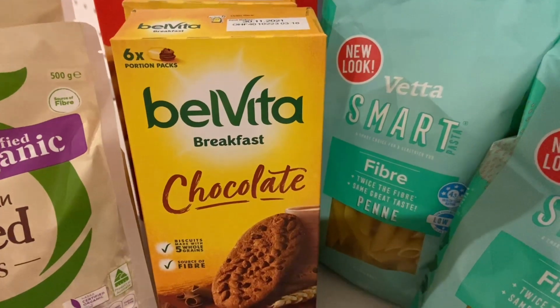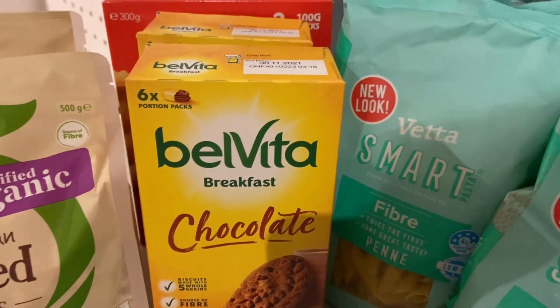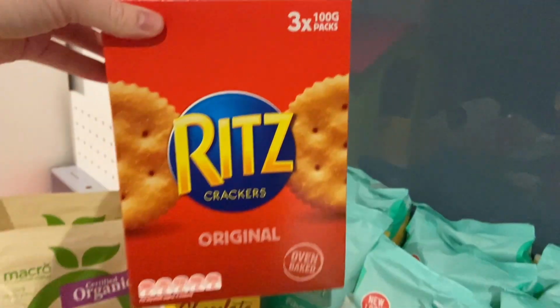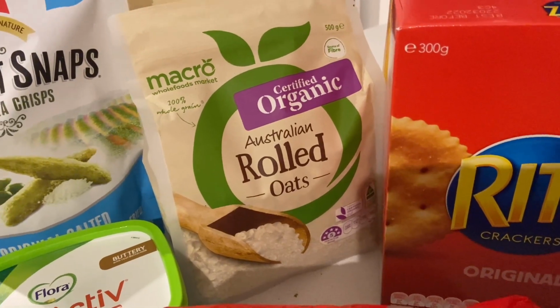I've gone ahead and grabbed 2 packets of these Belvita chocolate breakfast biscuits. These were half price this week, so I did want to grab a couple of those for the pantry. And then I also grabbed some Ritz biscuits as well. Another thing that I really needed to stock up on this week was rolled oats.